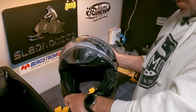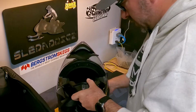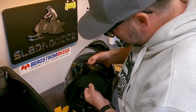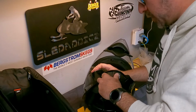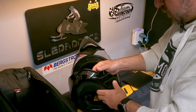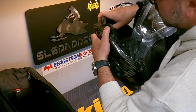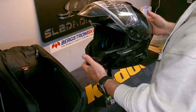I see a couple more openings for vents on the front. Let's see, how do those work? So two more vents in the front. You can open those, and I'm assuming, and again, we'll have to try it, we won't know until we get on the trail, but there are two more tabs in the front here, kind of like sliders that you can open and close. So we'll have to check that out. One on each side. Really, really slick.